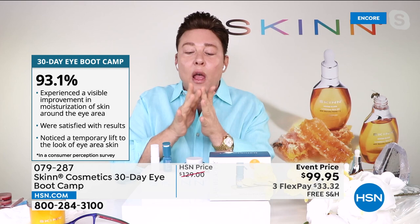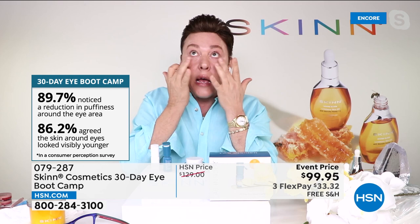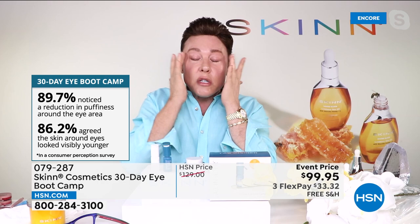And you're going to pat the serum around the eyes. This is the night serum. And you're going to pat it around the eyes day and night. And the secret is don't use too much. It's really strong. You don't need to use too much. Just barely tap, tap, tap, so you get enough to go around this area, right? So you're going to put that around the eyes.